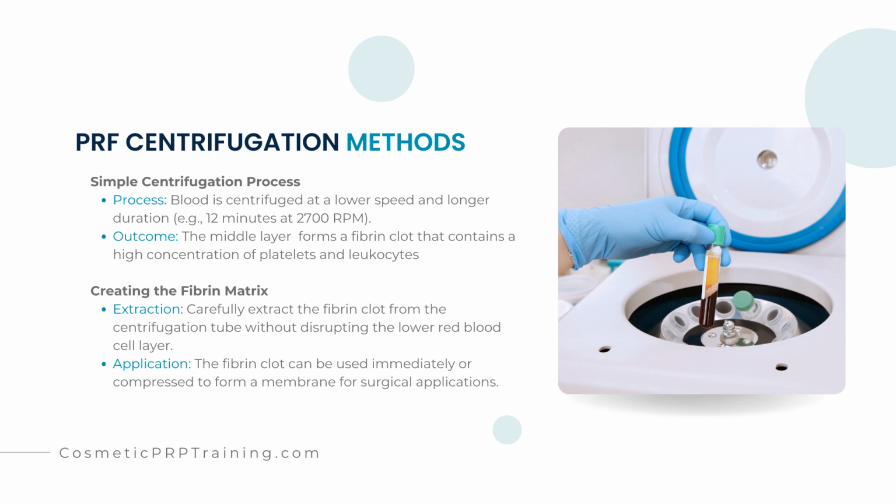and leukocytes. The outcome is a middle layer, a fibrin clot between red blood cells and plasma. That's what you're after because it's packed with platelets and leukocytes. Creating the fibrin matrix. Now, you want to carefully extract the fibrin clot without disturbing the red blood cells at the bottom. You don't want contamination from the red blood cell layer.